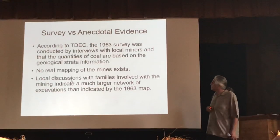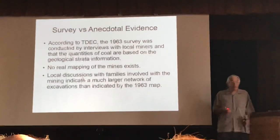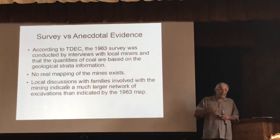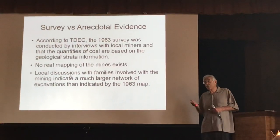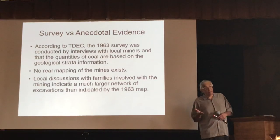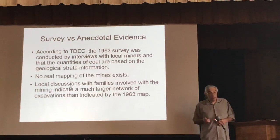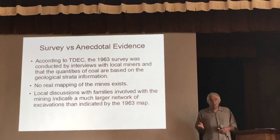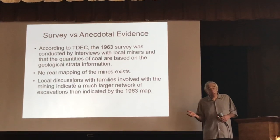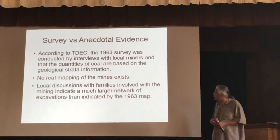Next slide. So, let's get back to the 63 survey. They conducted that survey by going to miners and asking where they mine and how much they mine. It's anecdotal. We have no clear maps of these mines. And so every time someone's going to do development, there's really no sound information for them to go to know what they're working over. And that's one of the issues that we have with the Anderson proposal, is they won't even admit to the presence of coal. So we have a real issue with where they are and where we are in our knowledge of the situation.